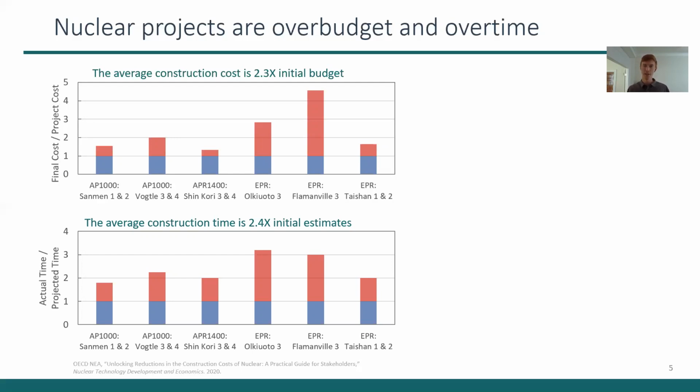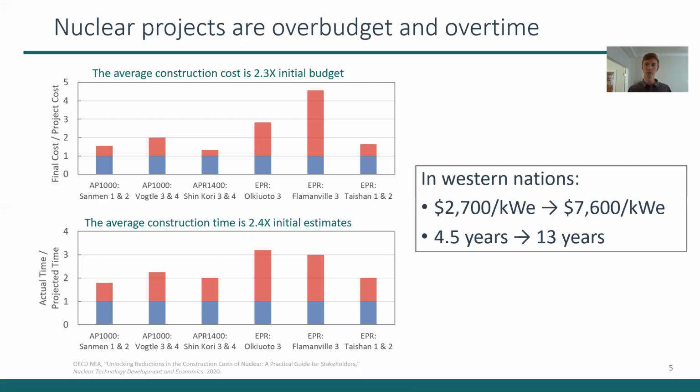And then if we focus specifically on the Western nations, so France, Finland, and the US, we can see that the projects were initially forecasted to cost $2,700 per kilowatt on average, but their actual delivered cost was $7,600 per kilowatt, almost 3x. They're also supposed to only take 4.5 years to build, and they took all 13 years to build on average. So these are huge issues in the nuclear industry.